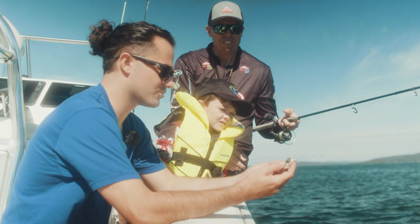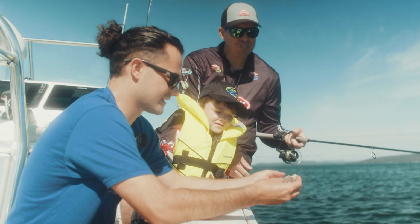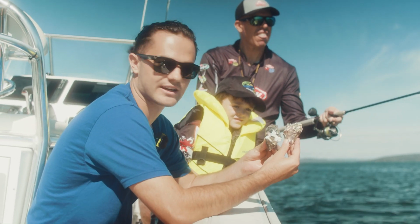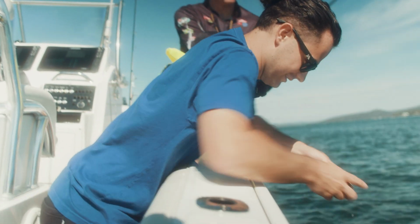So I've got 2 here. So you reckon that's enough under the water? Apparently it is, mate. So they tell us up here at Port Stephens. Well, that's what we're trying to fish around here today, which is those oysters. And if it's a secret, then I'm going to do it.